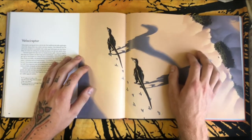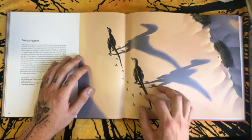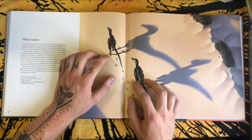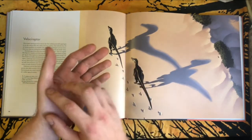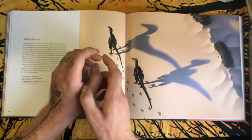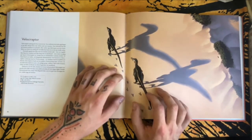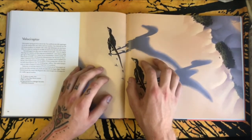Here's a very famous dinosaur. It's Velociraptor. The Velociraptor was running on two toes, whereas the third one was sort of a retractable sickle-like claw that he probably would have used to stab at and grab onto animals that it preyed upon.